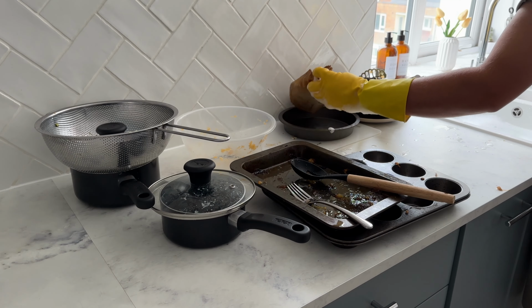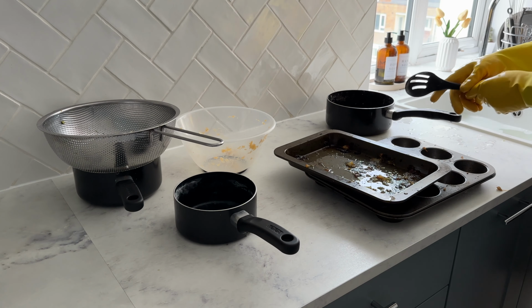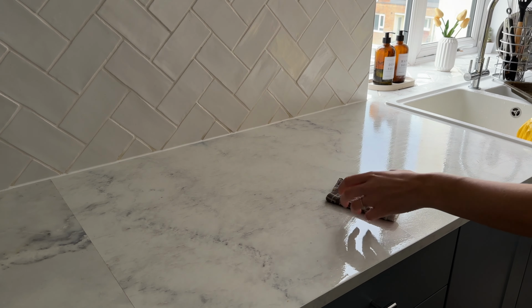After we had done all the washing up and tidying up of the kitchen, we just sat down and watched The Walking Dead, as I had never seen it before, and it's actually really good. And then we just had some snacks and just chilled out for a little bit.